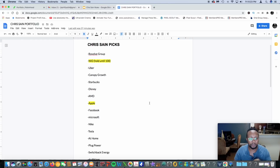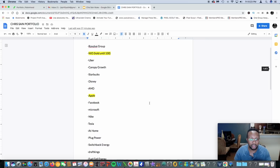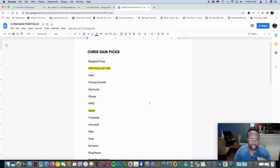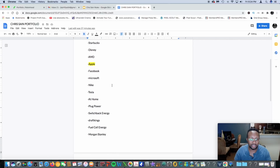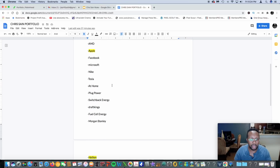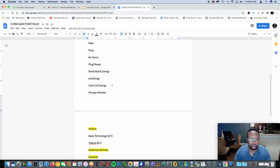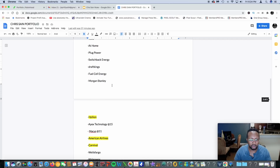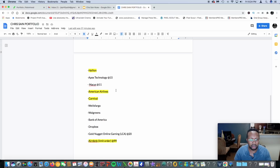And so his picks, I think he has 25. The ones highlighted in yellow are the ones that I already have, that I've had before this thing even started, before I even knew about Chris Sain. So: Revolve Group, Neo, Uber, Canopy Growth, Starbucks, Disney, AMD, Apple, Facebook, Microsoft, Nike, Tesla, At Home, Plug Power, Switchback Energy, DraftKings, Fuel Cell Energy, Morgan Stanley, Hyliion, Apex Technology.